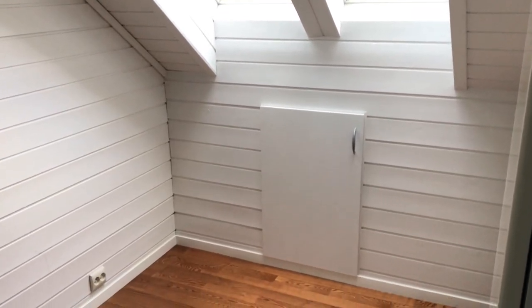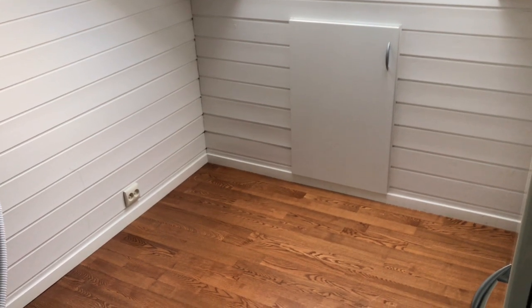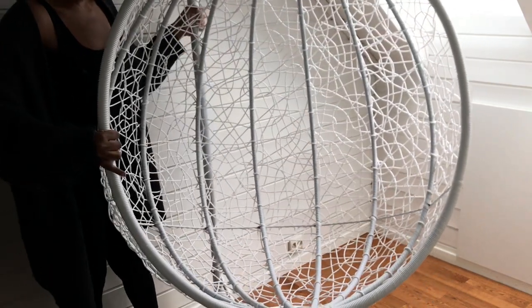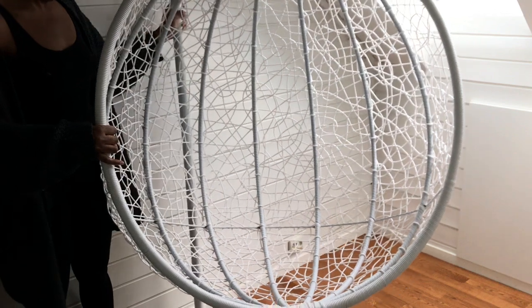It's so beautiful, and we wanted to make it into a chill out spot where you want to just hide away from everything, or a reading nook, just somewhere to come and sit and get some calm and some peace. So we are using this egg chair that she already had at home.